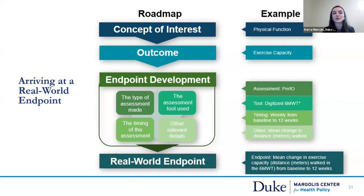For the assessment tool we use a digitized 6-minute walk test. A 6-minute walk test is reflected by how far a patient can walk, usually on a hard flat surface within a 6-minute time frame. The timing of the assessment is weekly from baseline to 12 weeks, which is the end of the study. And here, for our other relevant details, we're looking at the mean change in distance in meters walked as our causal contrast measure.